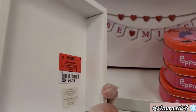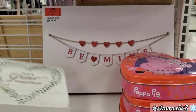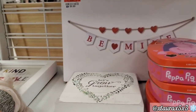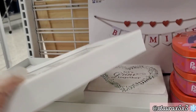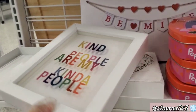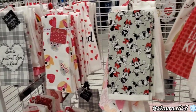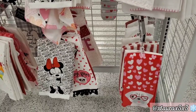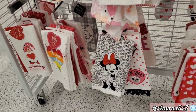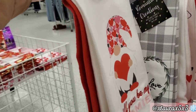Let's grow together, $4.49, and they also have the Be Mine version of that banner. This one is priced at $5.99. Kind people are my kind of people. They had lots of kitchen towels. These are priced at $4.99. They do have a gnome towel.